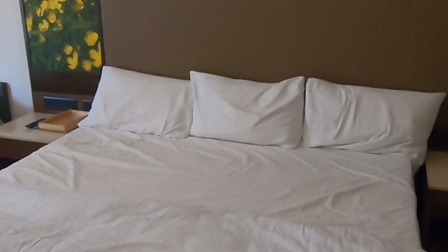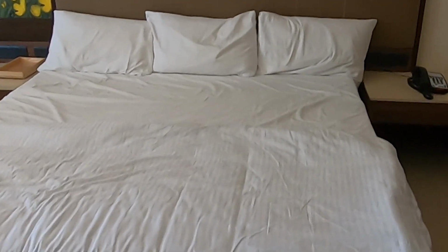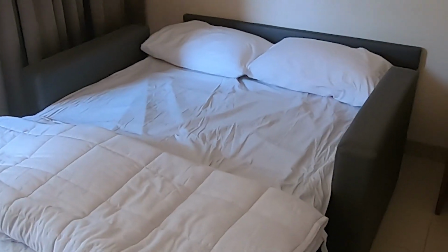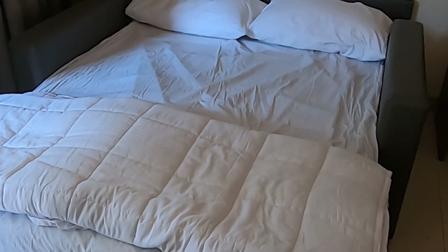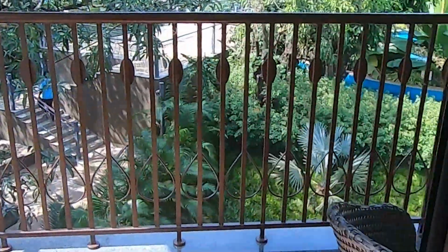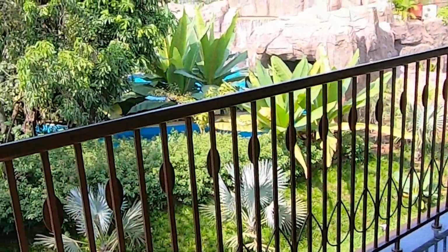So this is your one big bed. And as it is a studio, you get another one. This is basically a sofa cum bed, which you can usually pull out and make into a bed. So that's an option here. You have a dining table over here and a balcony. We have a balcony which is facing the recreation area, the pools.